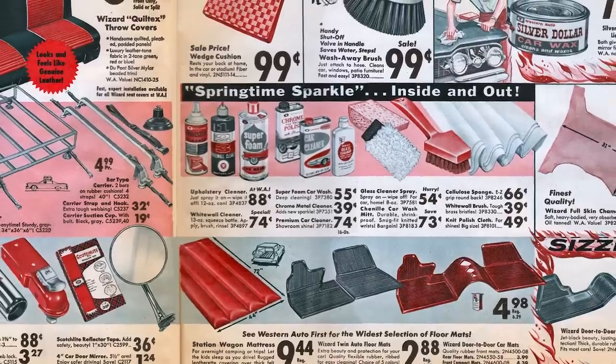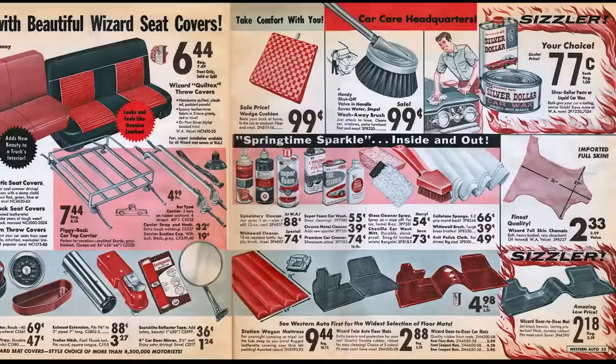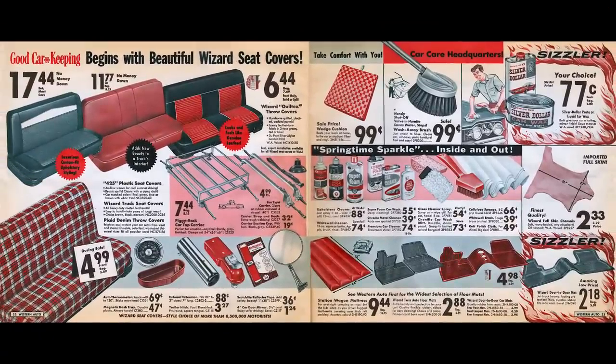The chamois here for $2.33 is advertised as imported full skin. I'll bet some of you younger viewers don't even know what that is. Here's a hint. It says it is oil tanned.